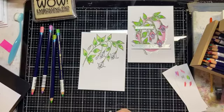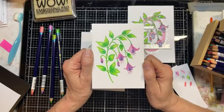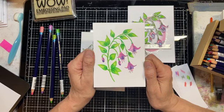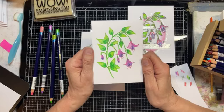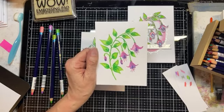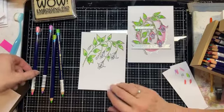And I will show you my attempt. It wasn't nearly as good as Jo's. But then I suppose I should practice perhaps. I stamped it with antique linen like she did. I went over with some ink pads, but then I've also gone over with some of the pencils as well, trying to make it look better. But I think I should have stopped. Anyway, I gave it a go, and I think I should have another go really and see what I can come up with.